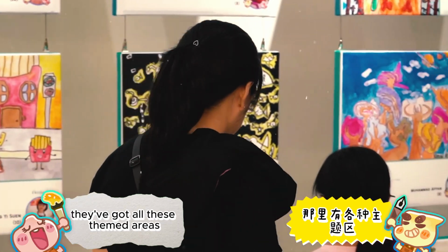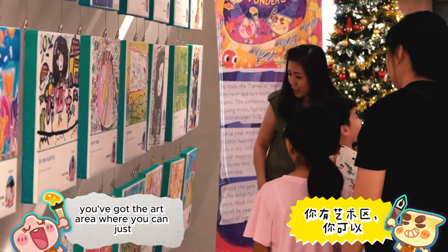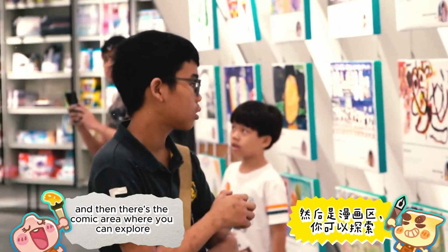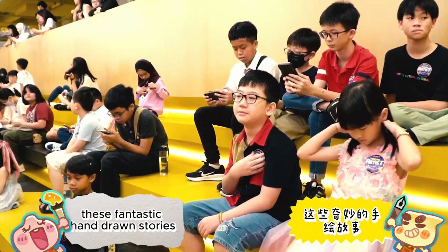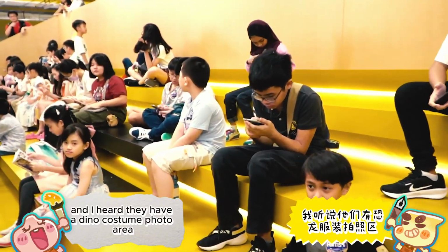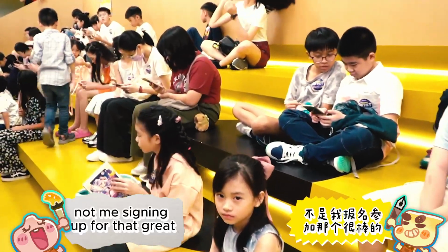And speaking of the exhibition itself, it's not just a typical art display. They've got all these themed areas. Oh yeah, it's really interactive. You've got the art area where you can just get lost in all the amazing artwork. And then there's the comic area where you can explore these fantastic hand-drawn stories. Oh, cool. And I heard they have a Dino Costume Photo area. They do. Who doesn't love a chance to roar like a T-Rex? Not me. Sign me up for that.